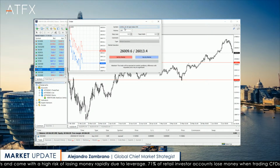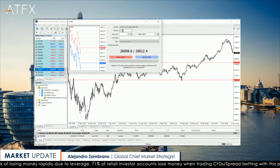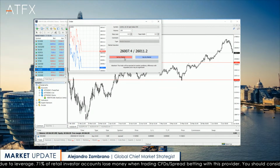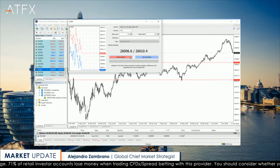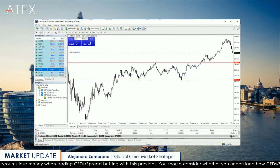And it's going to tell me, okay, you're trading the Dow Jones. Here's the volume. You can put your stop loss, you can put your take profit, and you can either sell it or you can buy it. For the sake of it, the market is going down. Let's sell a bit. The first thing you pay is the spread. That's the difference between the buy and the sell price, and that is how ATFX makes its money.